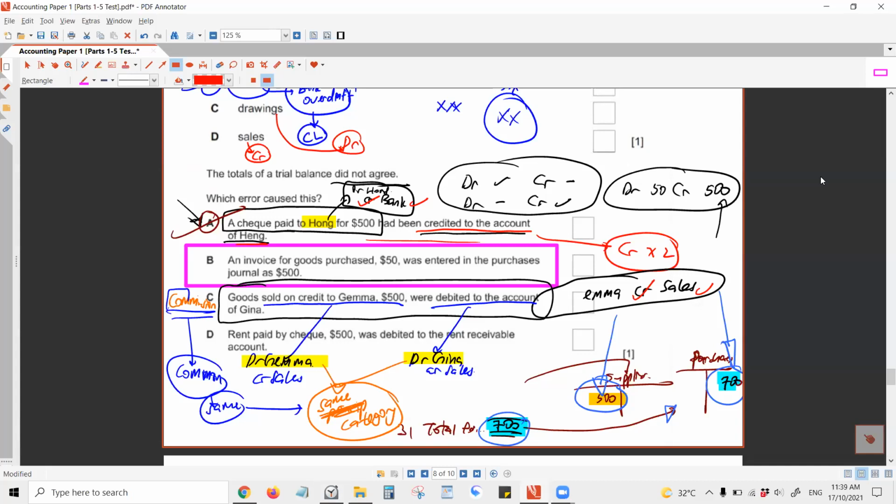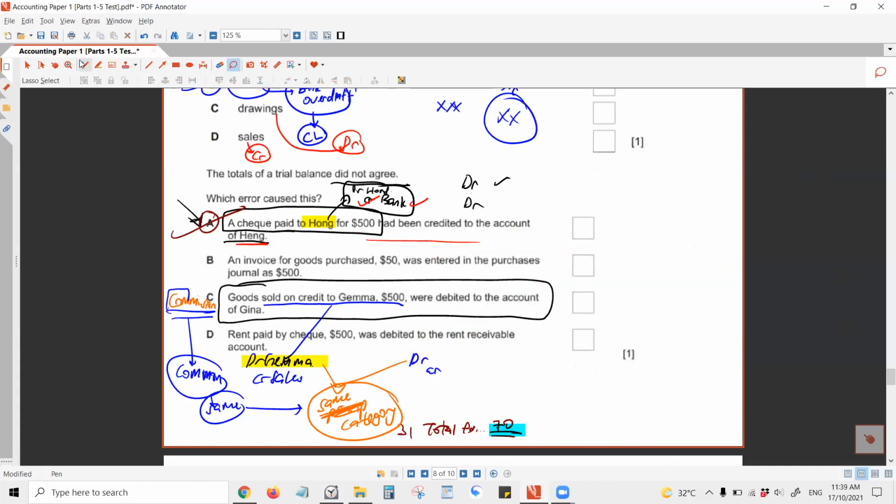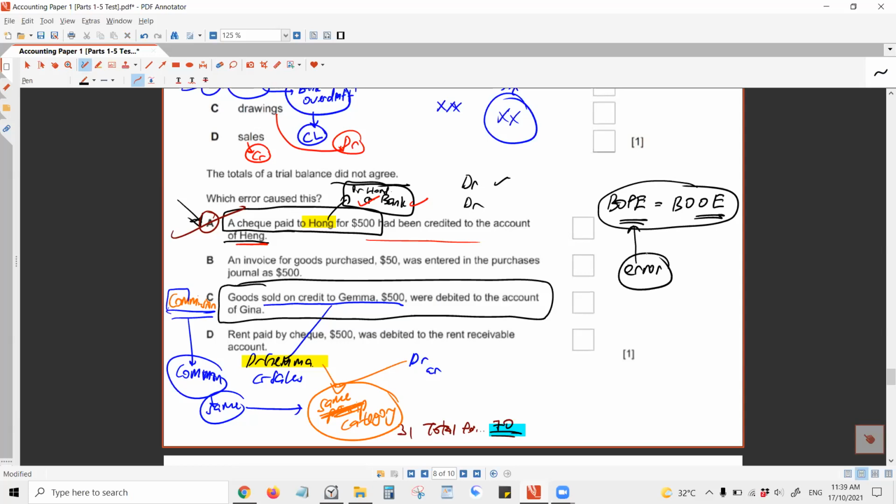Okay, Yixin just now has answered. Answer is error of original entry. Oh, yeah, too many things here. Let me erase some of the writing here. You must first know how the name of error of original entry comes about. Error of original entry, you must link it to books of prime entry. Books of prime entry synonym is books of original entry. Okay, look at part 4, I have the synonym there. Books of original entry means the same as books of prime entry. Okay, so now you can see how the name of this error comes about. It must mean that there has been some error inside your book of prime entry.